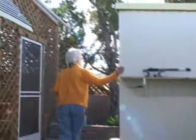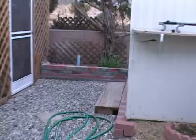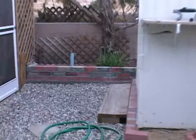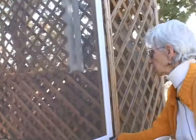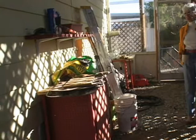And we come back here to a large storage shed, garden area. We have shade trees. So let's go in here now, where we have a potting shed. It's a good place for storing your plants, your gardening tools. You can even bring a chair out here and sit.